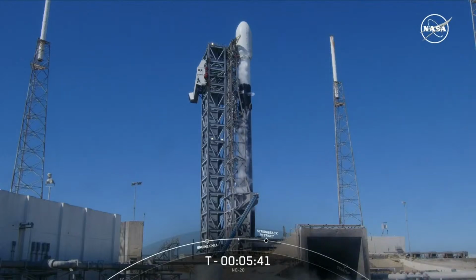Falcon 9 uses helium as a pressurant to backfill the propellant tanks as liquid oxygen and RP-1 are consumed by the Merlin engines during ascent. Helium load began before the broadcast went live and will continue to top off until a minute and a half before launch.